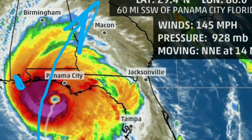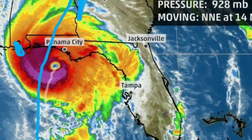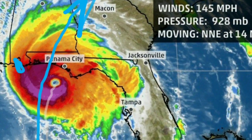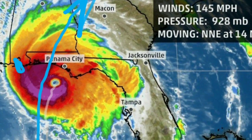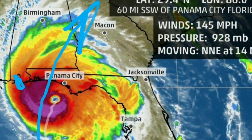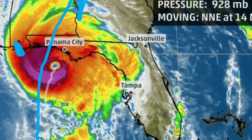This storm is historical. Winds of 145 miles per hour. The pressure dropped to 928 millibars. It's moving north-northeast at 14 miles per hour. This storm is going to be heavily destructive. When the pressure drops, that means it's gaining strength. If it's gaining strength, the winds are picking up. So I'll walk out the yard and show you what's going on here on the west side.